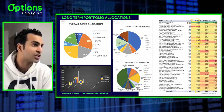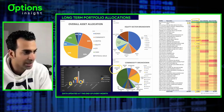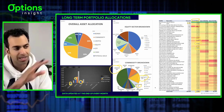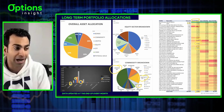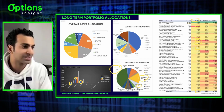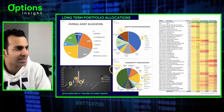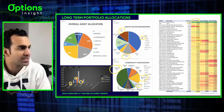If you look at the allocations, you can see how it breaks down. Uranium is the largest chunk of our commodity breakdown by a country mile. We do have scraps of gold miners, silver, etc. We've got a nice broad allocation across commodities. We've got some industrial metals, we've got some ags. Those ag allocations have been dropping as ag has been underperforming for a while, but that's how I've constructed the portfolio in commodities. In the equity sector breakdown, you can see we've got a chunk of Asia, a little bit of tech, and then we're spread across various places with a bit of crypto here, Brazil, mining, energy, defense, etc.